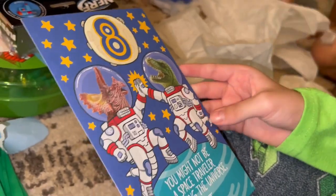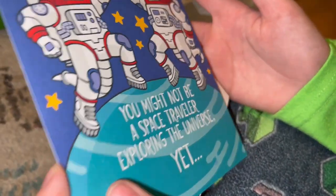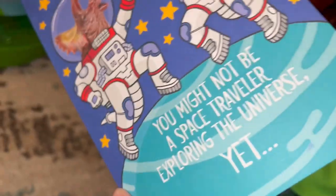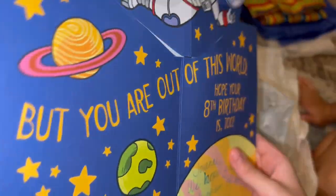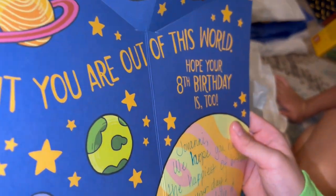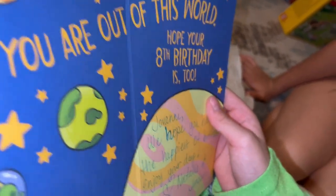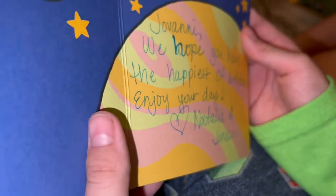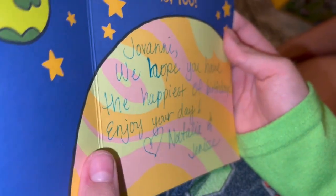I got another Roblox gift card. Look at the card so you can see who it was. You might not be a space traveler, exploring the universe yet, but you are out of this world. Hope your 8th birthday is... Giovanni, we hope you have the happiest of birthdays. Who was it, Papa? Janice, Natalia. Enjoy your day. Whoa, that's a cool card.